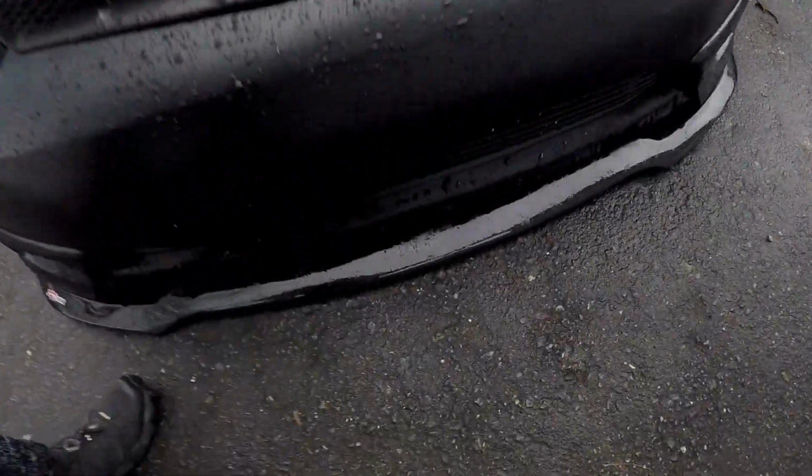So there she is, everybody. I wanted to show you some of the stuff I've done, some of the modifications that I've done. I hope you like this. I can't get under. I don't know what's going on here.